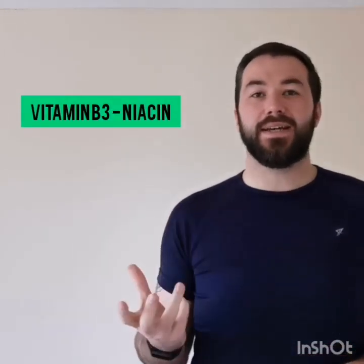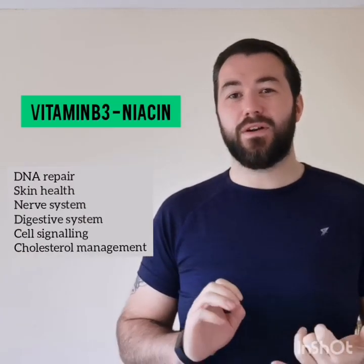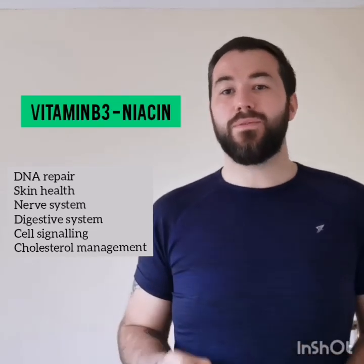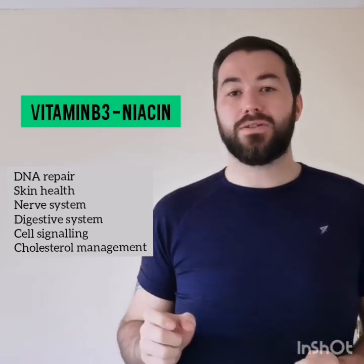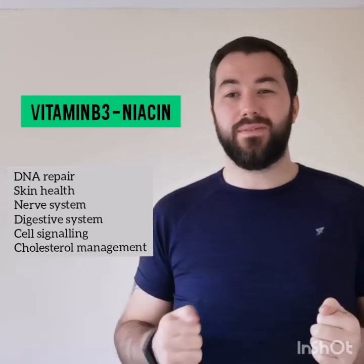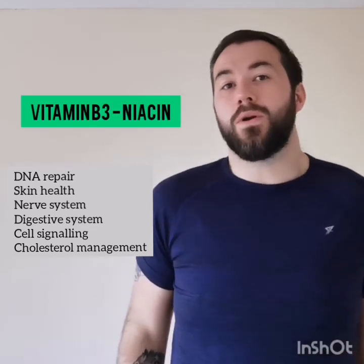We have vitamin B3, which is niacin. Niacin is important for DNA repair, for skin health, for nerve health, and your digestive system. It's also important for cell signaling, so your body essentially telling itself how to work. And it's also important in cholesterol management and managing your levels of cholesterol. It controls how your cells produce lipids and stuff. So it is a really important one.